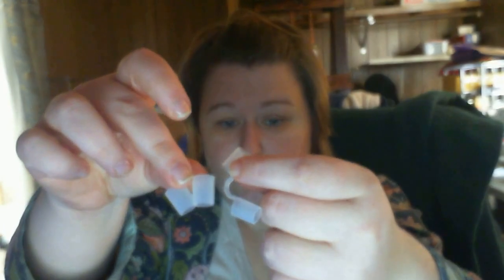2 different sizes. My camera adjusts. So 2 different sizes. Okay. And then these are ridged and these are not. So that means if you have small nostrils like me, you're going to end up having to use the smaller size. But these are still too big. These are still too big.